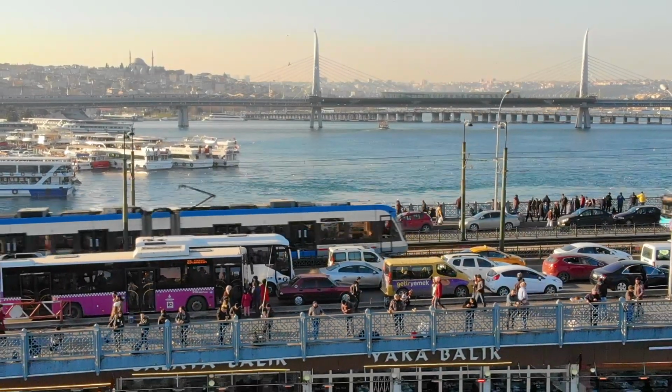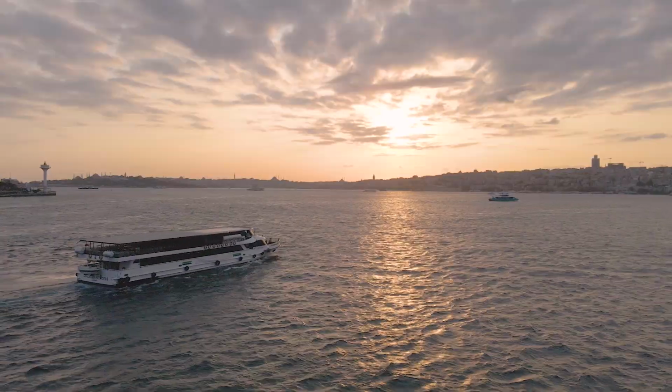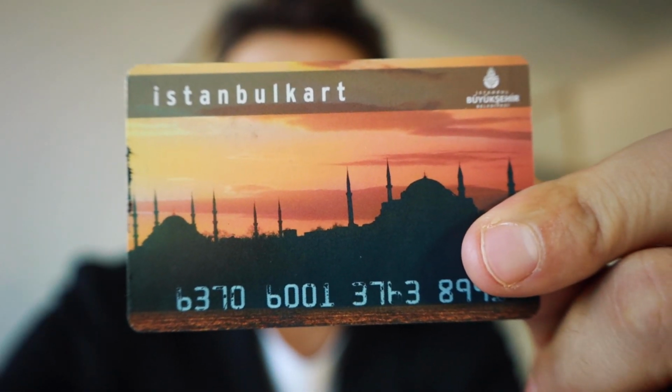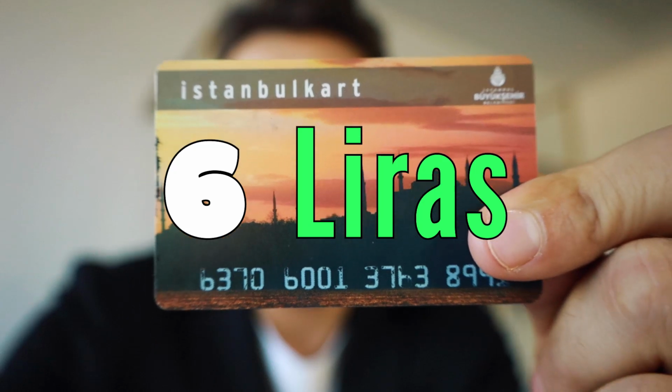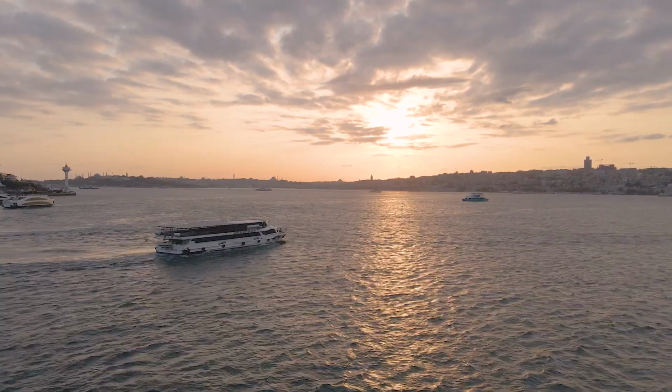Okay guys, let's talk about public transportation. I have to say upfront that Istanbul has a pretty good public transportation system. You're talking about the trams, the ferries, the metrobus, the bus, you name it. And for all of that, you need this Istanbul card, and it will only cost you 6 Turkish liras, and the full fare is 3.5 Turkish liras. So all in all, it's affordable, but not every mode of transportation will cost you 3.5. Some will cost you more depending on how many stops you go.